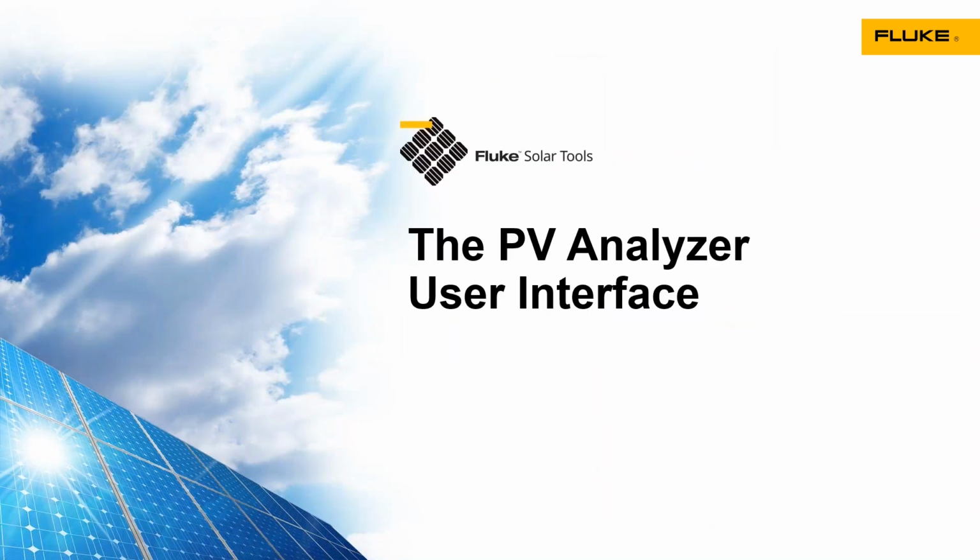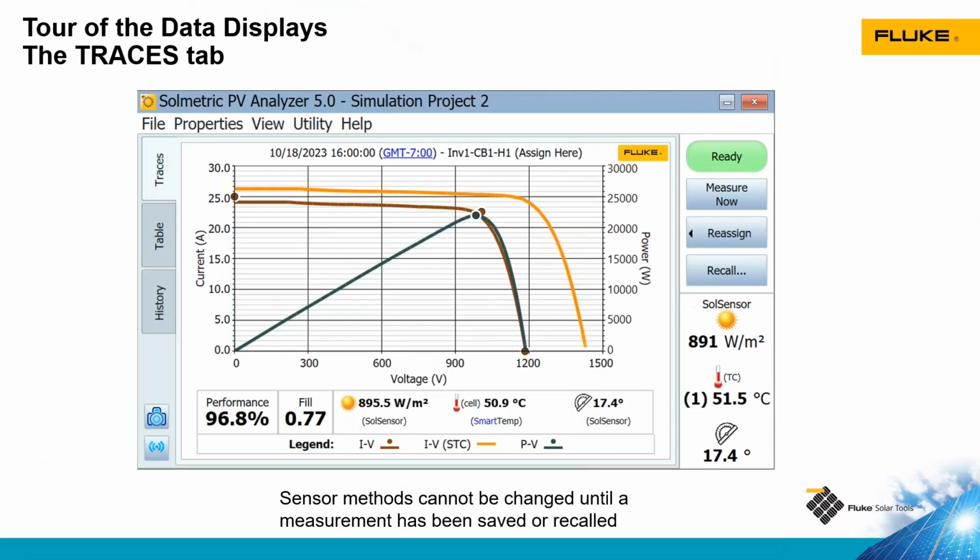Okay, let's look at the PV Analyzer software, which is the user interface for the PVA 1500 tools. This is the main screen you're going to see. You can see on the left-hand side there are 3 tabs. This is the Traces tab. It gives you the chart of the IV curve. In this example, I have the measured IV curve in the dark orange, the IV curve translated to standard test conditions in the yellow color, and then the power voltage curve in blue there as well.